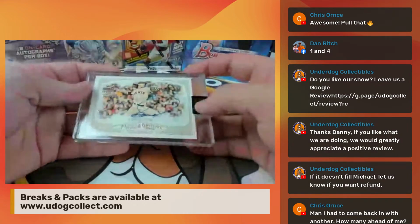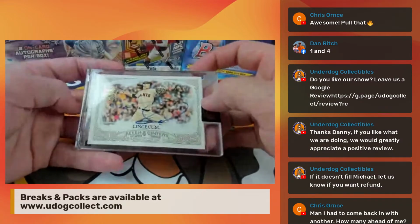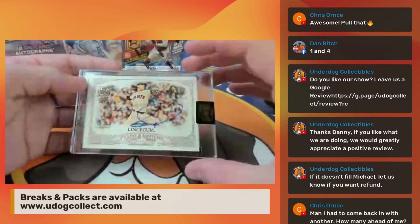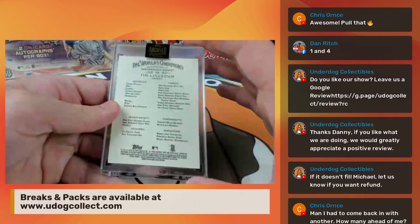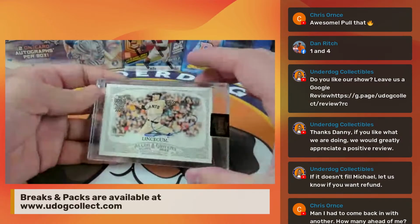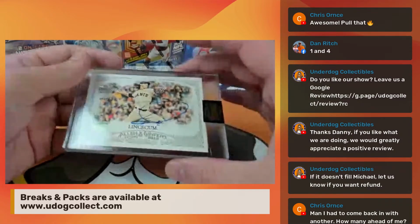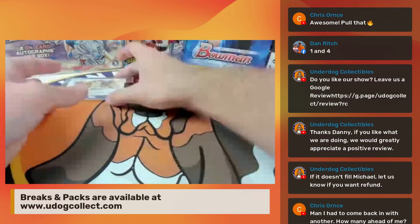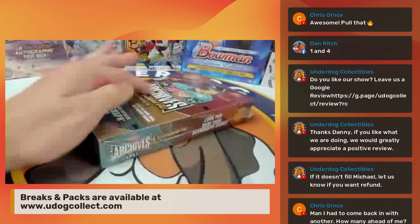Tim Lincecum. Tim Lincecum for the San Francisco Giants. That one's numbered 14 of 85 on that Lincecum. Looks like he was a pitcher for the San Francisco Giants. Tim Lincecum, auto slab. Very, very nice. All right, that Lincecum is what we've got out of the first one here. And here I've got the 4th box. We'll get that one open for you as well, Danny.